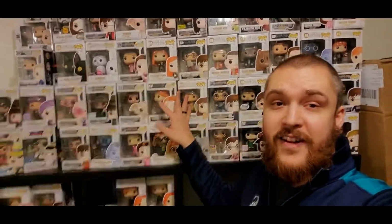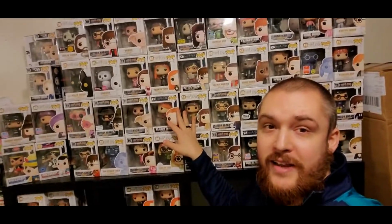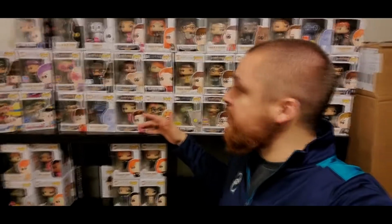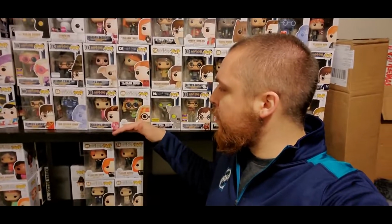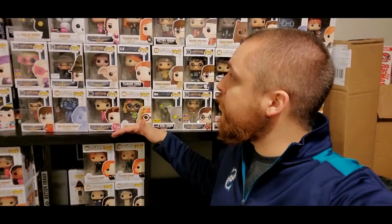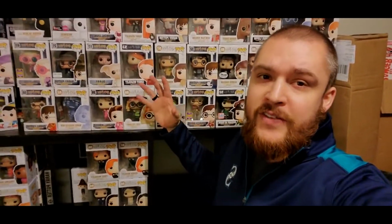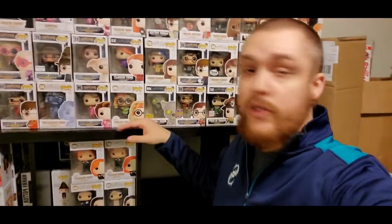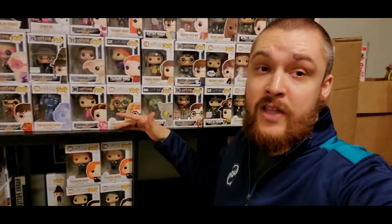So there you guys have it, all of my Funko Pops. Look how much I have. Too many. I know, it's crazy. But I love collecting Funko Pops, and I've always have. I wish that I would have started back in like 2012, 2011, when they first started. That would have been really cool to get some of those older ones. But here's everything I do own, and I will do another video like this at the end of 2020, beginning of 2021. Show off everything that I have gotten this year.